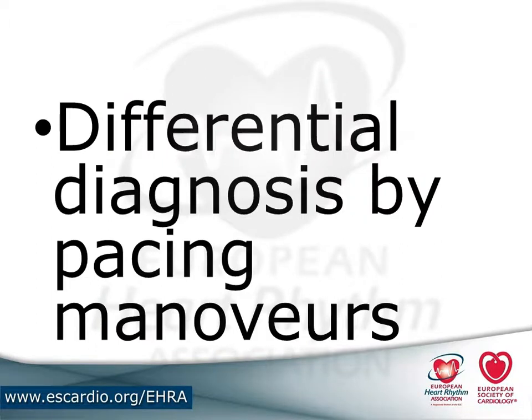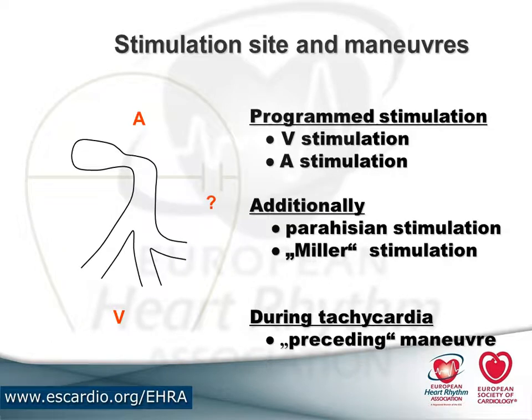Basically, I always start with left or right, up or down, and then you can learn the patterns for the septal ones. Now, here comes the EP study. I think that is more my task now.